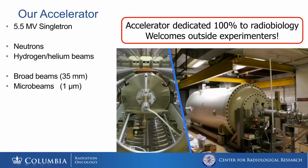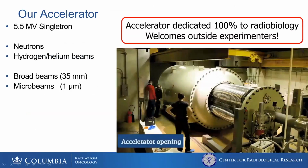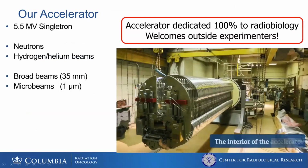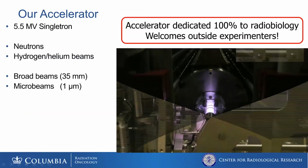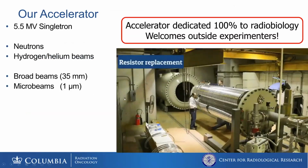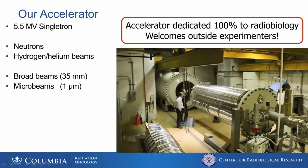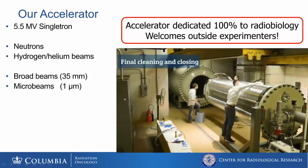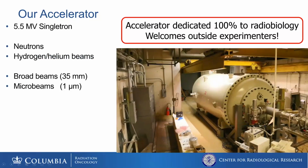So a little bit about our accelerator. We have a 5.5 million volt Singletron shown here in one of our maintenance films. It's based around an RF plasma ion source, which can generate beams of hydrogen, helium. We cannot fully strip heavier ions using this ion source. Then these ions are accelerated down a gradient of about 5.5 million volts, and we can use them to generate broad beams up to about 35 millimeters, or microbeams down to a micron or less for doing single cell irradiations.